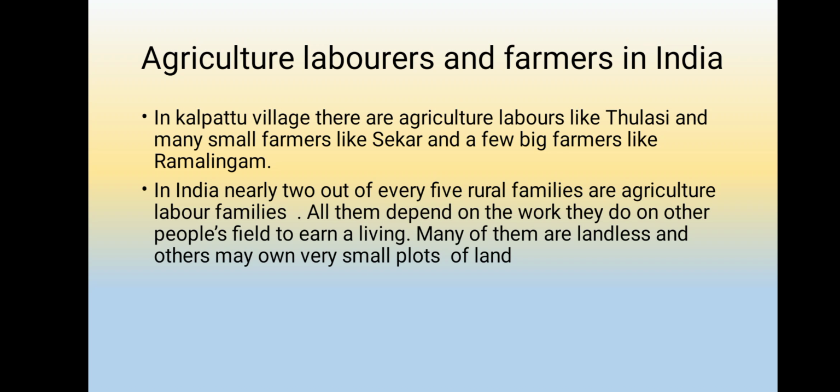In this way, apart from farming in Kalpattu, many people in rural areas depend upon the collection of forest produce, animal husbandry, dairy produce, fishing and several other works. Even in some villages of central India, both farming and collection from the forest are important sources of livelihood. Collecting mahua, tendu leaves and honey to be sold to traders is an important source of additional income.